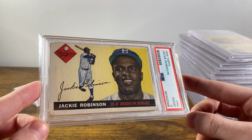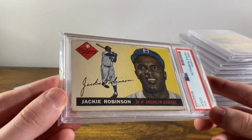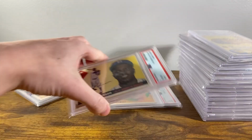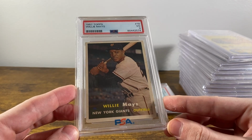A 55 Jackie PSA 2. Great looking card for a 2, to be honest. I'm not seeing any creases. There may be some that I'm not seeing, but not having creases is usually a big deal for people, so I always try to look for ones like that. And then the final slab, the 57 Topps Willie Mays.